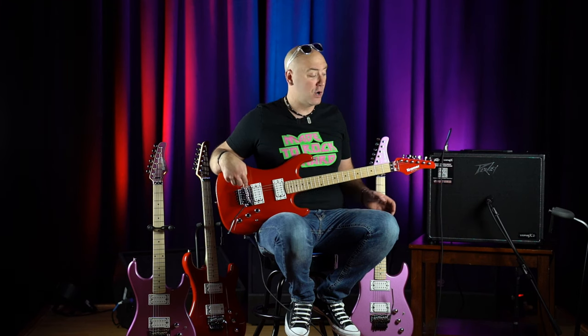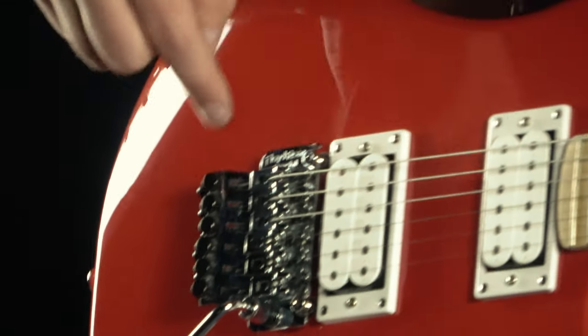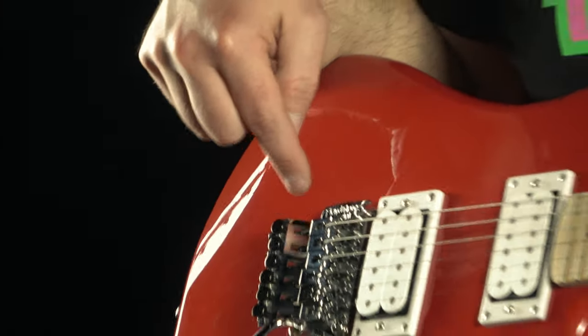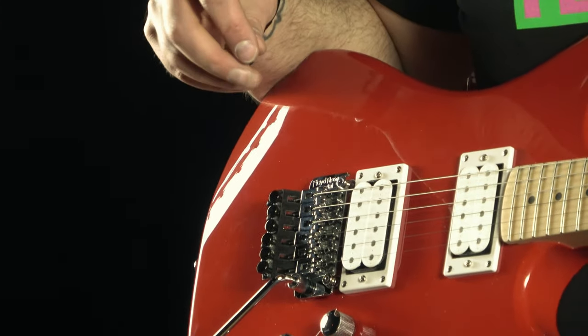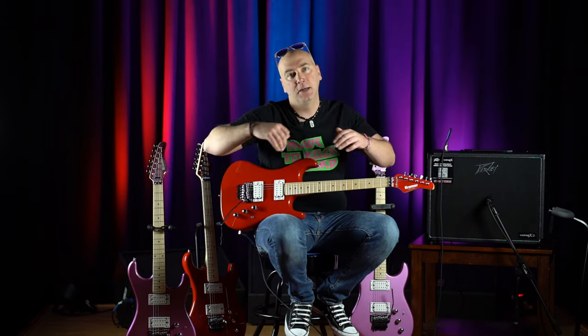Also, chrome hardware, chrome Floyd Rose. I believe it's special. It's pretty cool. Keeps this guitar in perfect tune. As you're doing your rips and your dives and your stratosphere notes, it keeps it all in tune. Kramer's like, big hug, I got you.